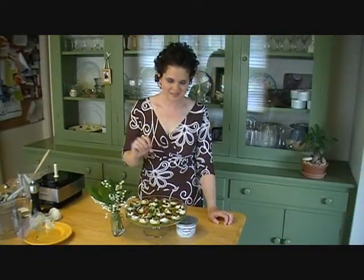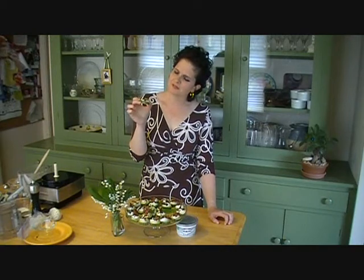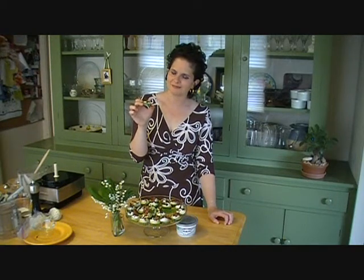So now it's time to taste. This is our luscious little cucumber round with blue cream cheese mousse and maple bacon lardons. And I think it is worthy of being America's next top dairy product featured infused gorgeous appetizer. Let's see how it tastes.